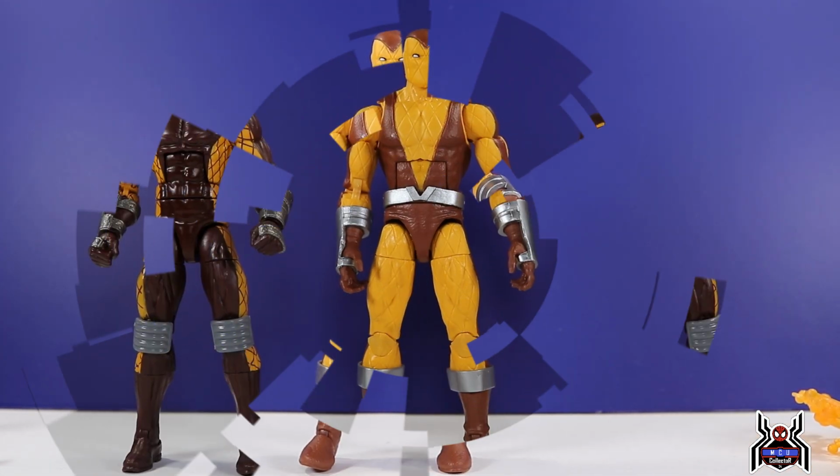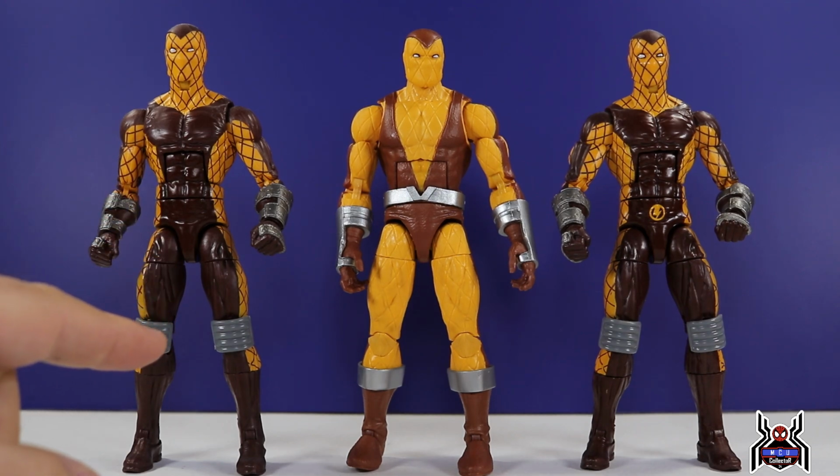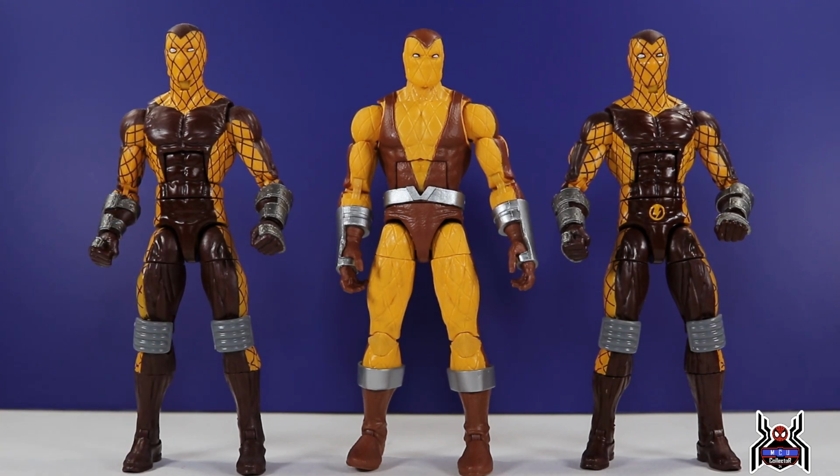Okay, so here are our three Shocker figures that we have. You guys let me know down in the comments below, which look for Shocker do you prefer? I think I kind of like the darker brown, and I think my lighting makes it look a little bit darker than it is. But I think I do like the darker brown, or I would have really liked to see a little bit more of a reddish brown.